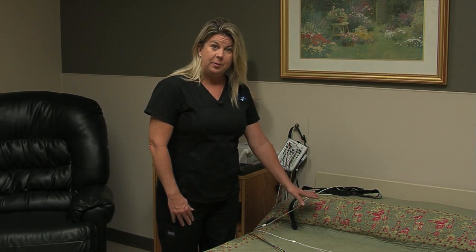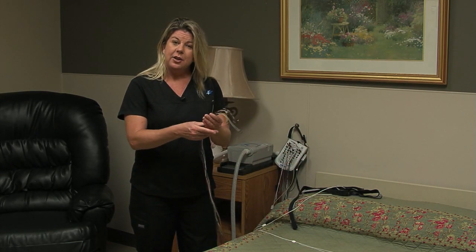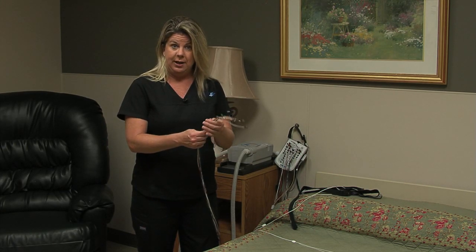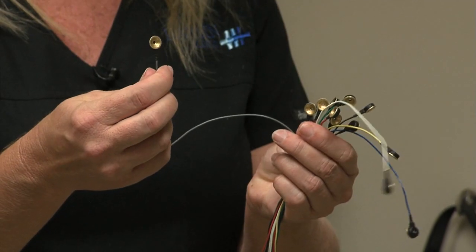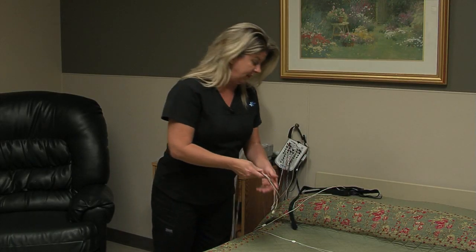This is one of our patient bedrooms. These are the wires we put on the patient when monitoring them for a polysomnography or a sleep study. These electrodes go on the head. They tell us if the patient's awake, asleep, or what stage of sleep they're in. We prepare the side on the head and then we glue these on with some paste and a piece of gauze placed over that to hold them in place during the night.